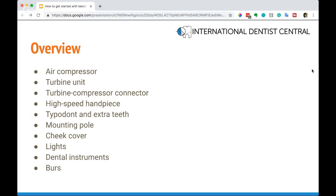So yeah, there are optional things like loops, right? Things like that. Those are optional. A slow speed handpiece, optional. But what you really need to have are these things.